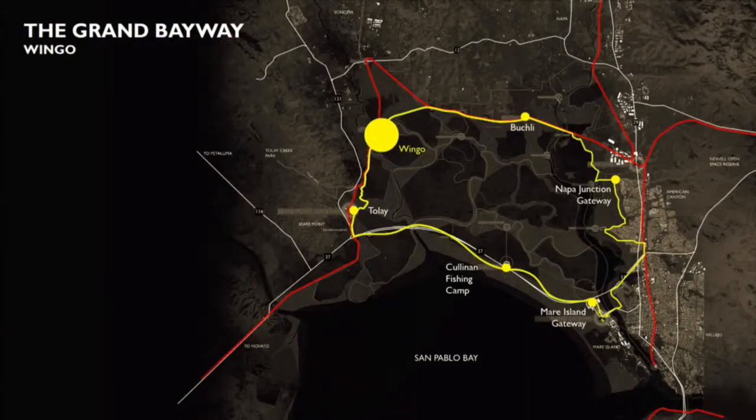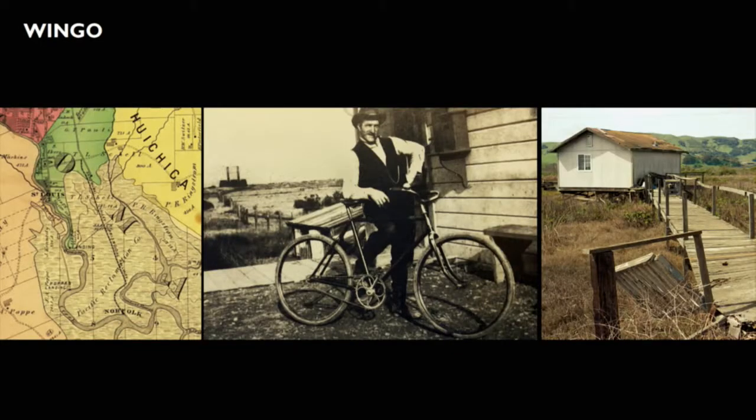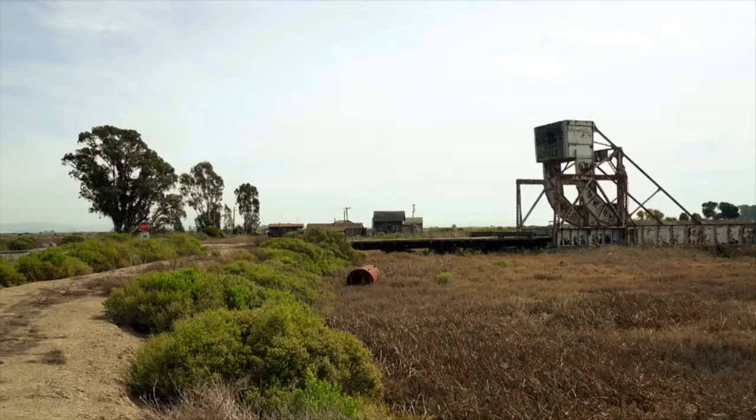Our next stop is Wingo. This is a little bit deeper in the marsh. It was a former landing site, so ships would come in with freight. And people, they'd get off here, they'd get on a train, they'd go up to Sonoma or Napa or wherever they were going. And this guy, Louis Cimino, was the gatekeeper. He gives us a lot of cues about how people lived back then on boardwalks and riding bikes. And this ghost town still exists.